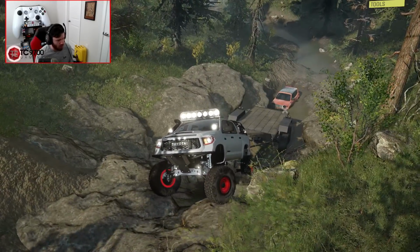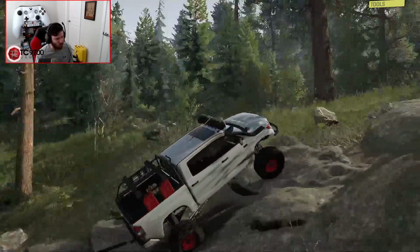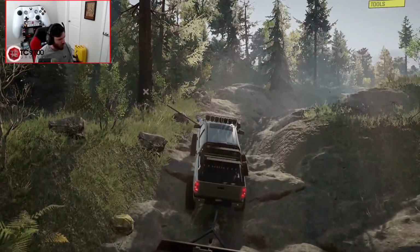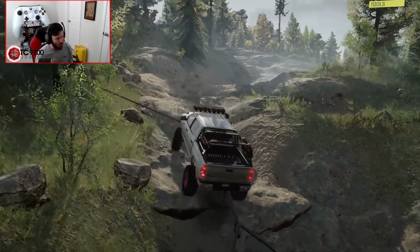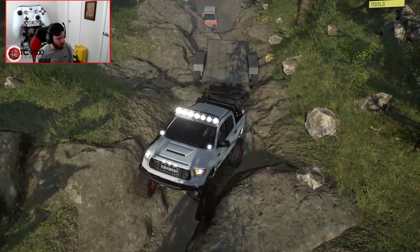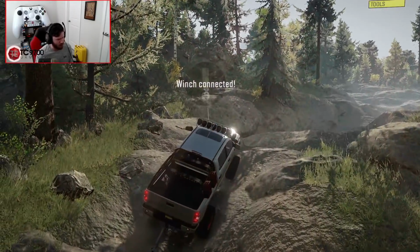I'm not really too worried about the engine because the engine is already gone. The engine is already blown, so I'm not worried about damaging the engine any further. Wow. The quick winch went to a solid tree that time rather than just going to, like, the nearest shrub. I don't know how that was a thing, but apparently it was.